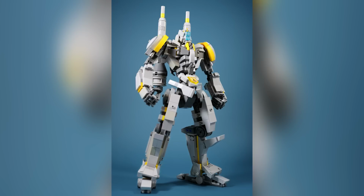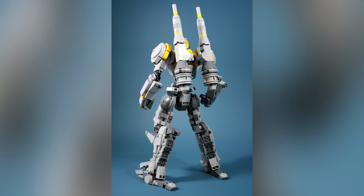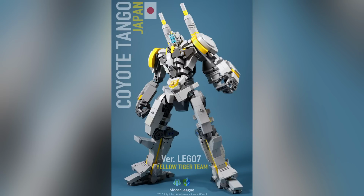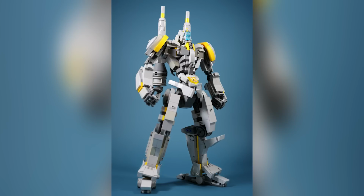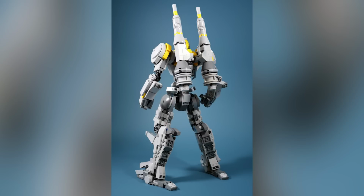Now, jumping down to number 2, this is a build Coyote Tango by Lego 7. Just like the Skull Knight had a wonderful pose and dynamic look with all of those Bionicle parts, we've got an equally impressive build, just as dynamic, just as awesome looking, but made entirely of Lego bricks. The modern giant robot mech look just looks better using Lego bricks and not Bionicle. The bricks themselves complement this type of look a lot more, and there's an awesome balance between a lot of harsh lines that make up the legs, and there's a wonderful technique that makes up the rounded shoulder pauldrons on the tops of the arms.